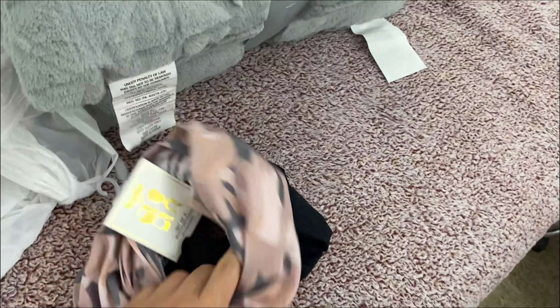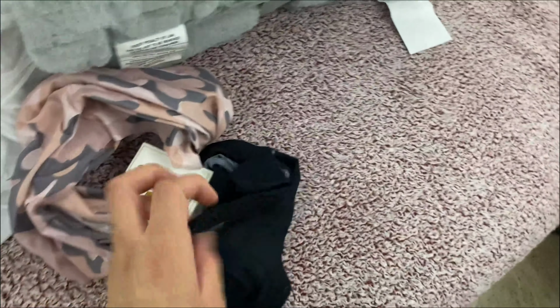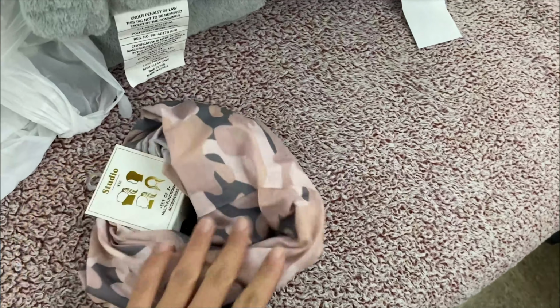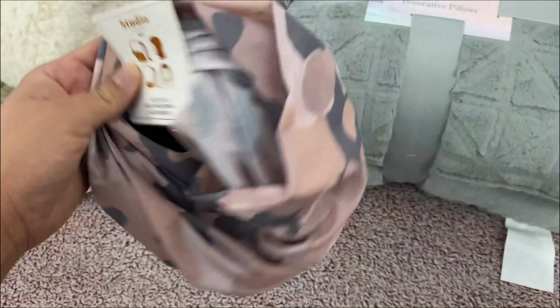I got these two headbands at Ross for 5 bucks. I've been wanting to get some cute headbands. This is just a plain black one that I can wear whenever. And this is a cute camo pink. I tend to wear this color a lot, so I got it. But yeah, excited about these. Does anybody else ever have a problem with headbands hurting their head? Because I feel like sometimes my head is too big and they hurt my head. And I can't wear them because they give me headaches. I don't know, is that only me?